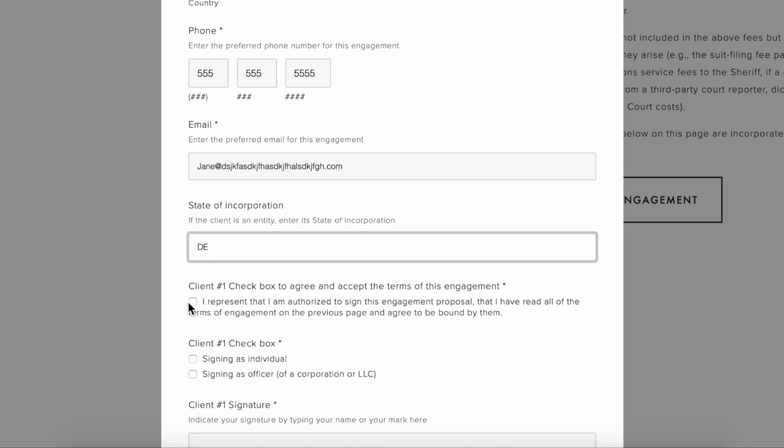Now, here we go. These are little check boxes. Notice they are required fields, right? You want to make sure they're agreeing to your terms and conditions. So Jane is looking at this, sitting in her chair at her house or sitting at her desk, looking at this online. Super, super simple. I represent that I am authorized to sign this engagement proposal, that I have read all of the terms of engagement on the previous page, and that's when we were over here, okay?